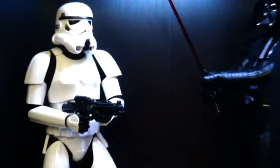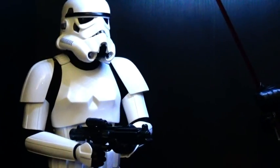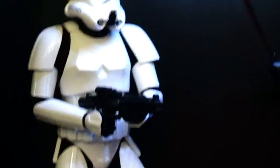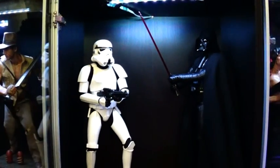And then we've got the Trooper, which is not my favourite. I think it's pretty perfect. I mean, it's all right. Maybe the base should have done something complimentary, but they brought this out by Sideshow again.